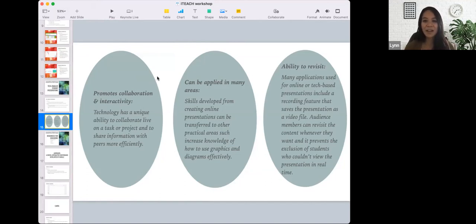And then the best thing about it is students are able to revisit their content. Many applications used for online or tech-based presentations include a recording feature. And this saves the presentation as a video file. So even if, let's say, a student is absent for a day, they can go back and watch that whole presentation as long as it's recorded and get all the information that they missed while they were out sick or something. So any questions about these three benefits?